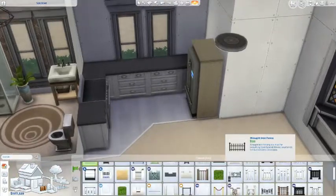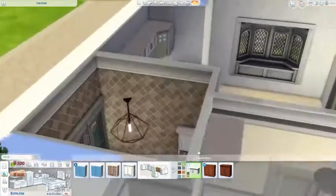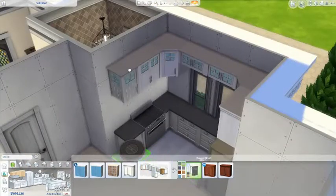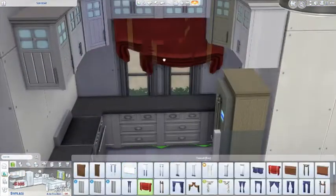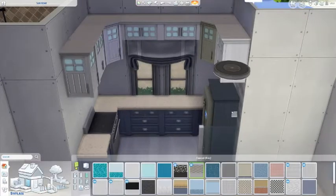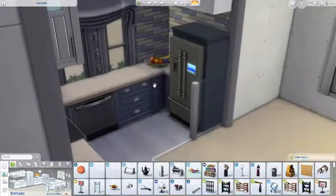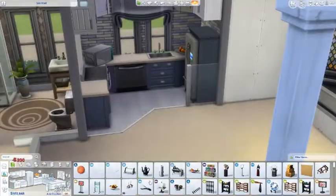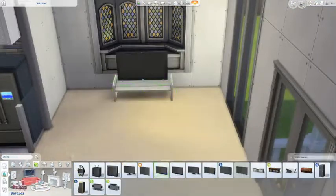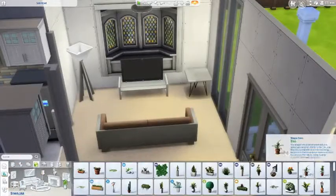So yeah, I did actually work on this build last night, and I did all of the floor plan, which, if you have followed me for a while, you'll know that I never include the floor plans, because I either take that much time messing about, or I do them really quick. I just don't include them because it just seems like a pointless thing to include.